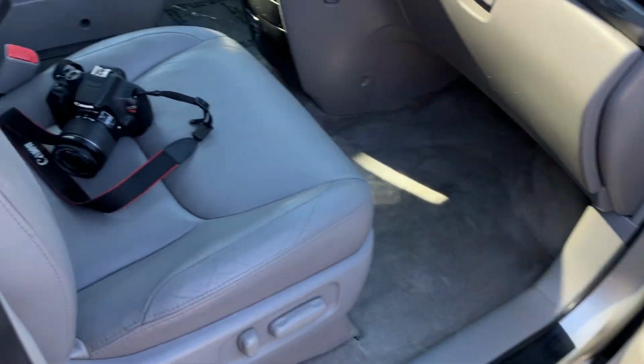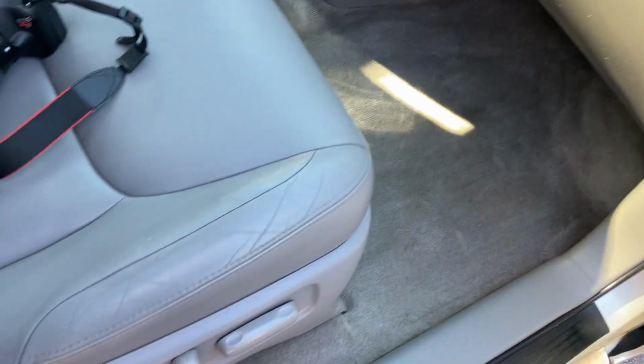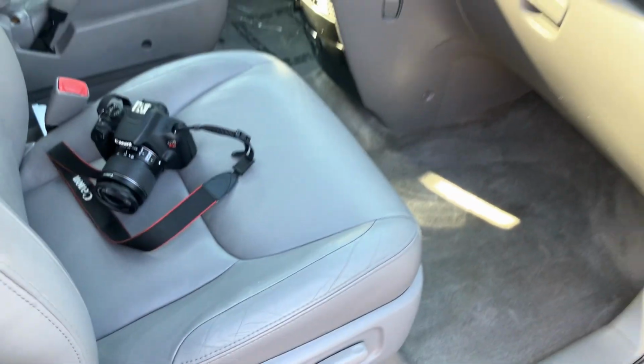Interior's in nice shape. I would say this is a non-smoker vehicle. I would assume no pets either. I haven't seen any pet hair or anything. So, dash is all in good shape. Leather's in good condition on this one as well.